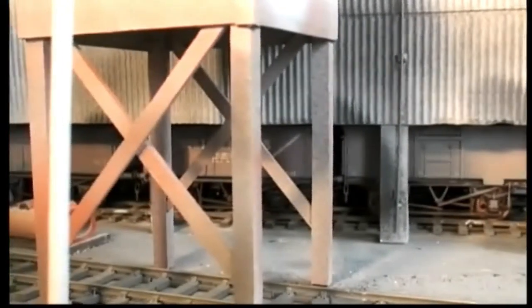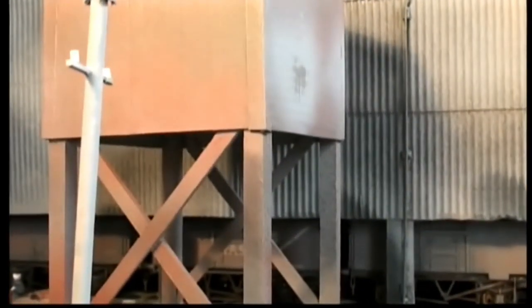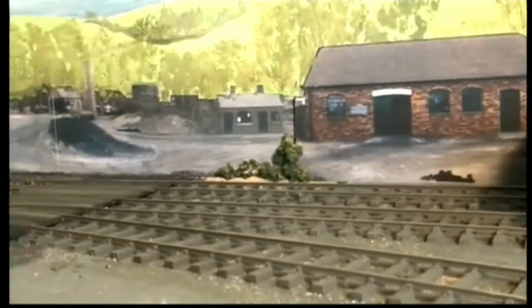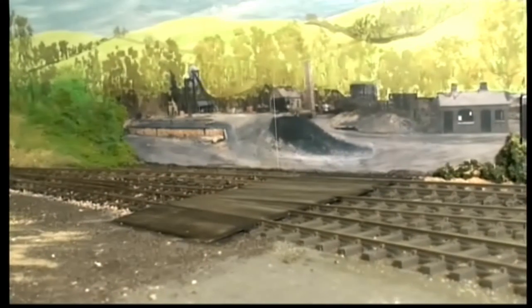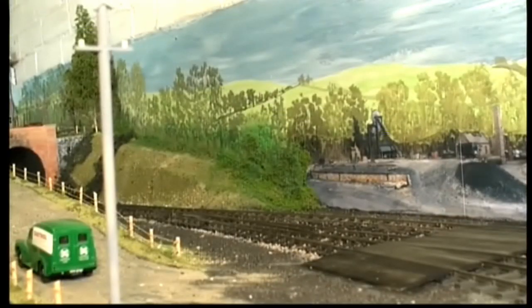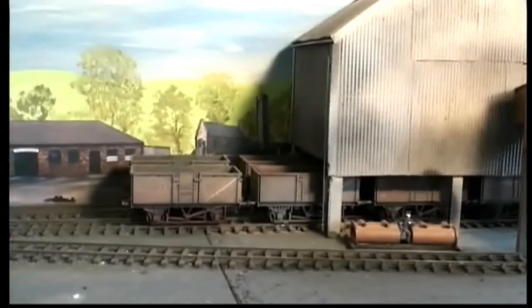And that is a hopper. That's a mine entrance, and there's the ungated crossing for mine vehicles, and there's another pit head in the distance. The Castrol van is now heading back up towards the main road. That's a shot of the screens. It's rather a big building. And that's about it.